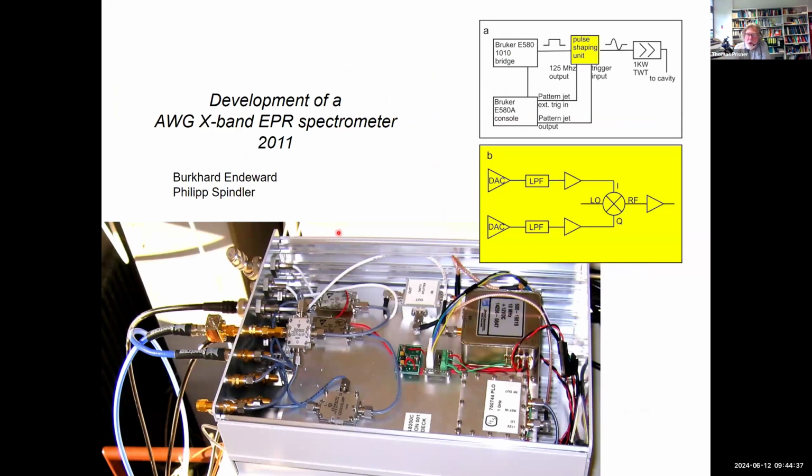A new approach in a similar direction is shaping. Stochastic EPR is a kind of random excitation or phase jumping, pseudo stochastic, and nowadays what we do is modulate frequencies and amplitudes, but we don't detect within the pulses. We usually detect before or after.